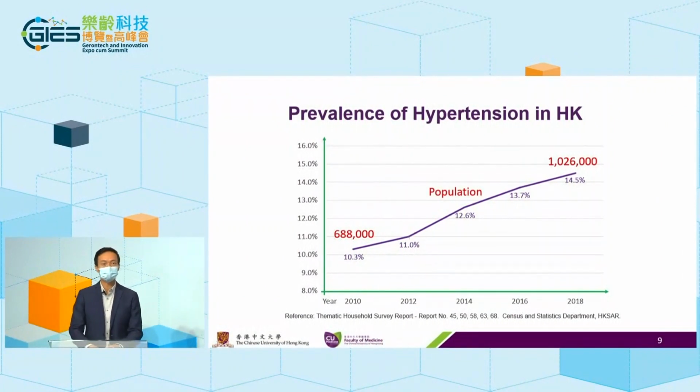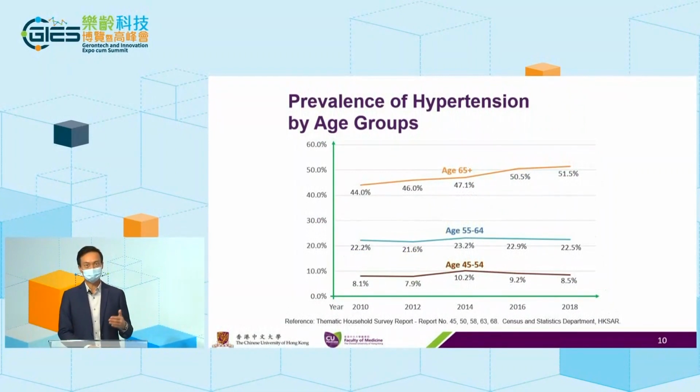This is the situation in Hong Kong, the prevalence of hypertension. In Hong Kong, we have around 7 million people, but in fact, around a million of them have hypertension. And this is the trend over the past 10 years. You can see that it increased so fast. The main reason is the aging population, with more people getting older, and it is a normal situation that they will get hypertension. And this is the age cutoff.